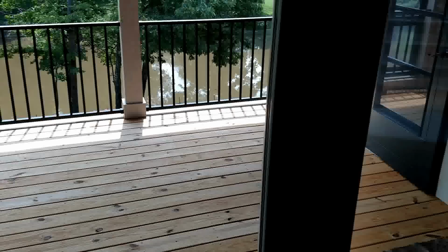And this back bedroom here, same thing, but it's nice that this one can look right out onto your deck, and you get a nice view of the lake out there.